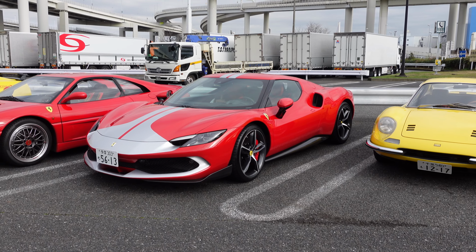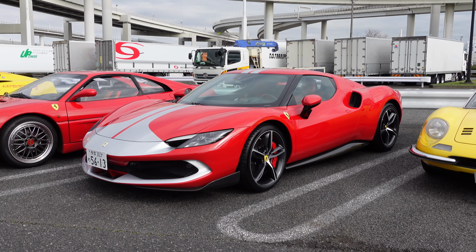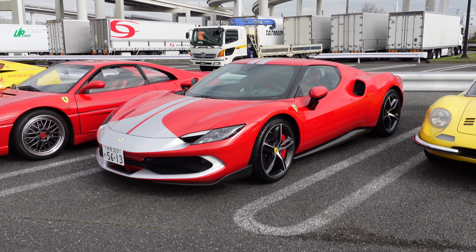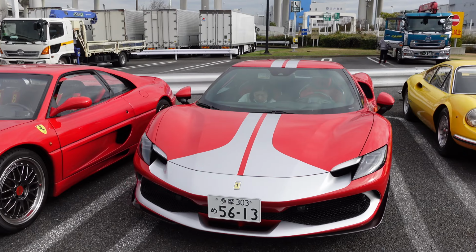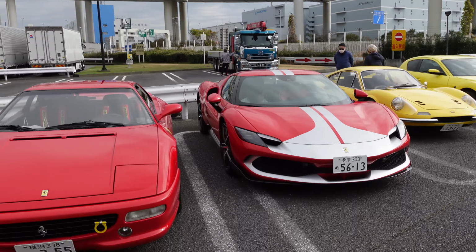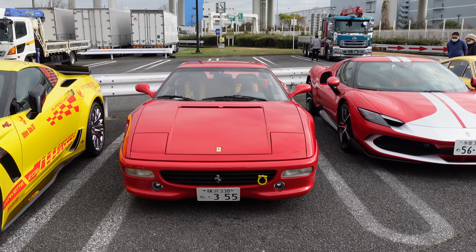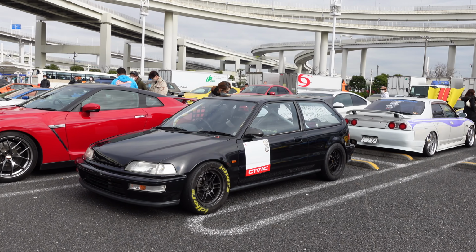Check it out, guys. I got the new Ferrari 296, something we haven't seen at Daikoku yet. Haven't really seen anywhere. Found one in the underground in that one video, but out in the wild, pretty damn cool to see that. Parked up beside the Dino. We've got the 355 here as well.